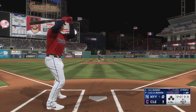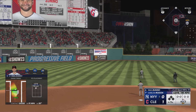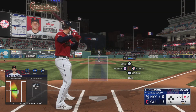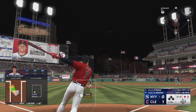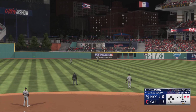And here it comes. In the air, pretty deep out to center field. Bader should have it. Puts it away for the out. Woo. He was all over that first pitch fastball. Just barely missed it. Man, this guy was ready to hit. And that one is lifted in the air. And Aaron makes a nice grab out there.